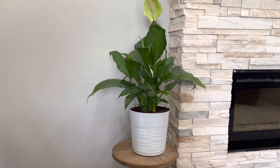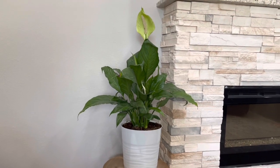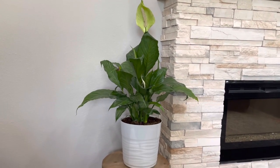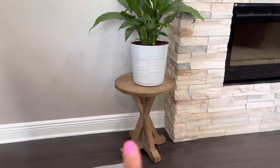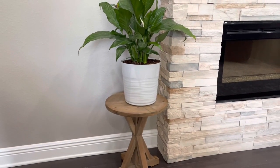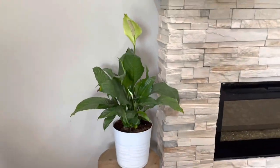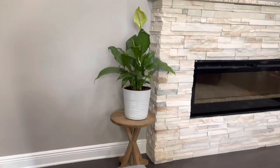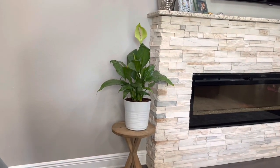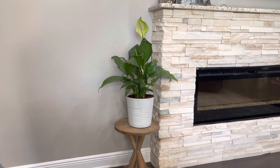So I have looked up information and I have watered her for the first time, but I'm hoping I can keep this baby alive, but she's so pretty. But anyway, I found that little table at Hobby Lobby and it was like $35 or something like that. But I like it. It looks nice where it's sitting. And I feel like it's in a good area to get indirect sunlight, which is what it needs. So yeah, that's my plant.